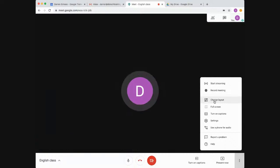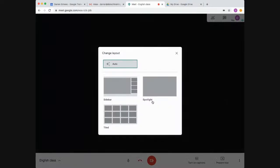And then down here, I've got my change layout. So if I want to have a different view, I can click on change layout, and it's going to give me a few different options. So I've got a sidebar view. Now, obviously, it's just me in this meeting, so you're not going to be able to see all the different participants. But a sidebar would be a main screen, maybe the main person presenting, and a few of the last people that talked would be down on the right-hand side of the screen. Spotlight would follow the main person that's talking. So whoever's talking at the time, it will then flip to them and their camera would then be live. And then we've got tiled view.